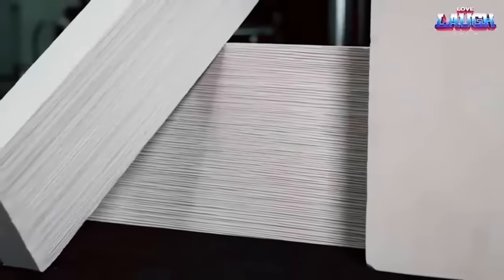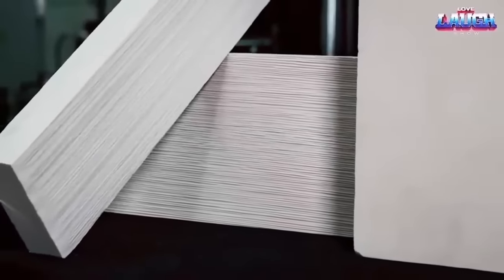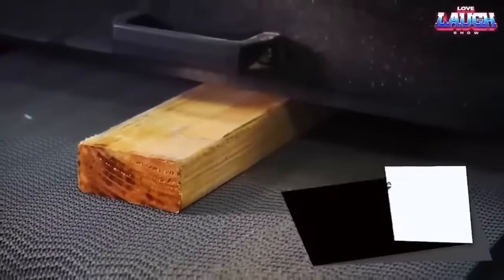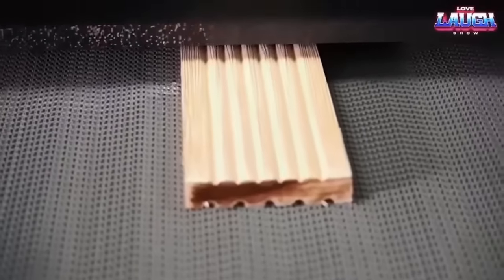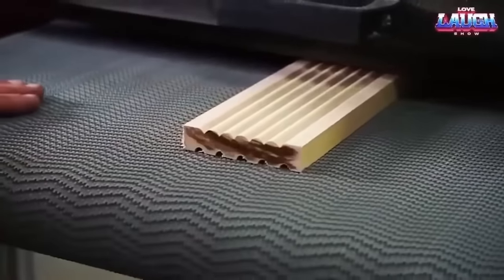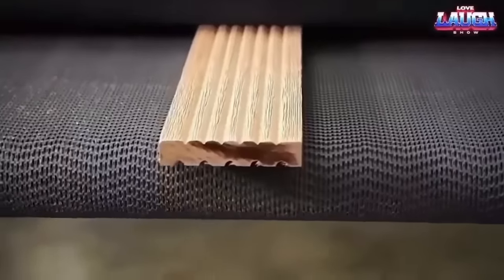The Superbrush is available in various sizes and is known for its user-friendly control system. An added bonus, it features a built-in digital readout system that displays different data about the workpiece after each pass, providing valuable information for the user.